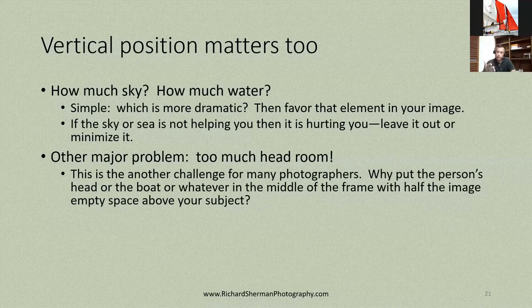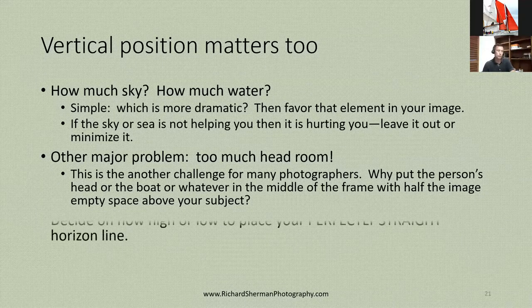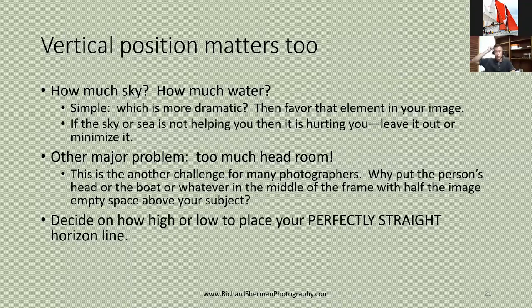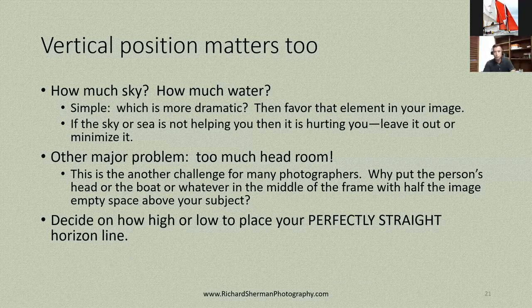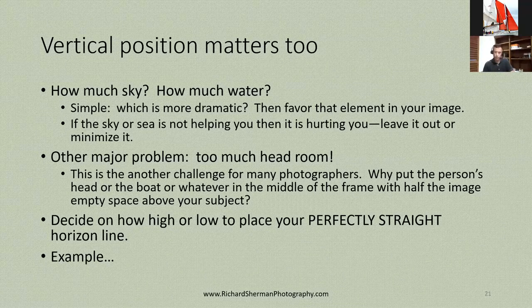But as it relates to sailing photography, if the sky is more dramatic, leave more room above. If the sea is more dramatic, leave more room in the foreground. It's pretty straightforward. And oftentimes the worst place to put the horizon line is right in the middle. It just becomes too static and incongruous with the action of photography by placing a static, stable horizon line right in the middle. Moving it up and down is a decision, and it also complements the action of sailing that we so enjoy and appreciate. So let's do an example.